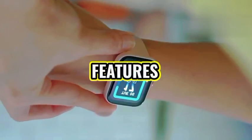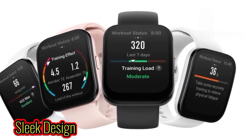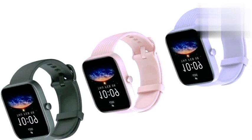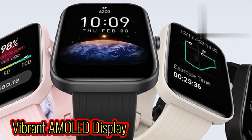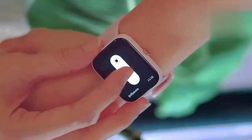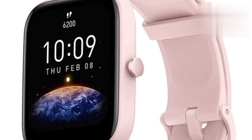Features of the Amazfit Bip 5. Sleek design. The Amazfit Bip 5 boasts a sleek and modern design that's both stylish and comfortable to wear. It's a perfect blend of fashion and functionality. Vibrant AMOLED display. The watch features a vibrant AMOLED display that brings your notifications and watch faces to life. It's easy to read, even in bright sunlight.